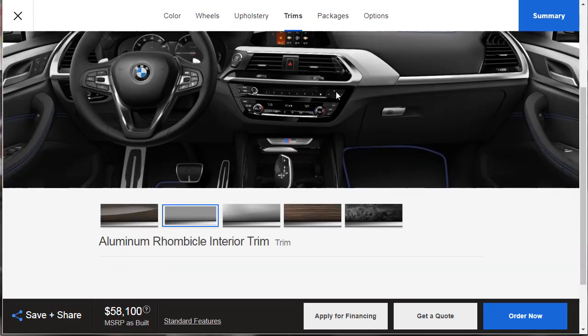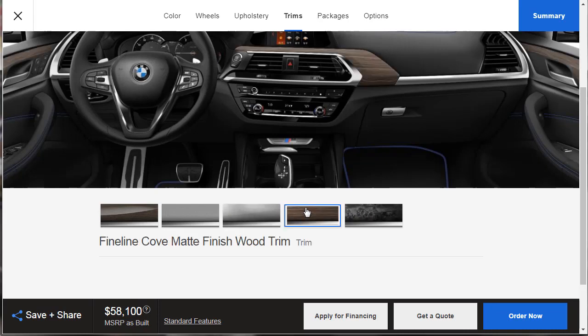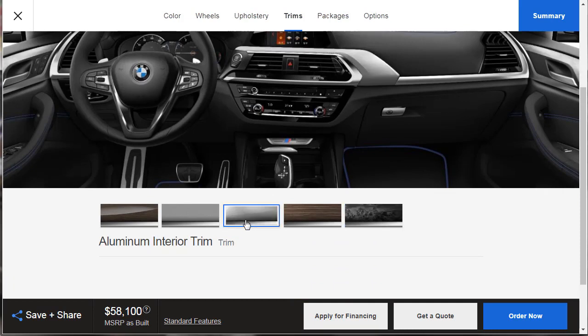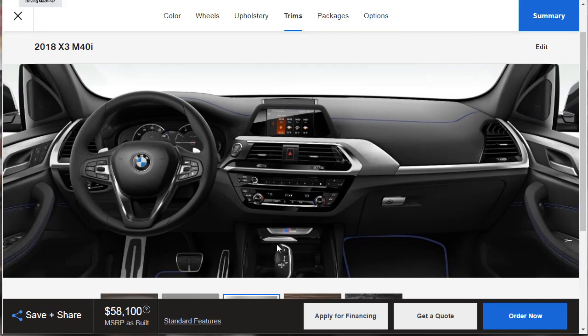Let's go to trims. Now, what's with the aluminum trim versus, and the trim's going to change right here, so you can take a look at it there. That's incremental. What's this? The fine line poplar. I don't really like any of them, to be honest with you. BMW is really messy. None of them are attractive to me. But maybe this one. Let's just do the aluminum interior trim. I think that one works, and thankfully it's a no-cost option, all right?